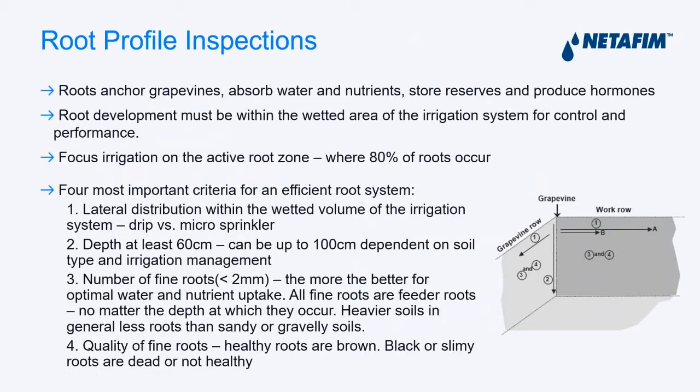I got this slide from Philip Myberg from Nietvoorbij: what are we looking at when we make a profile pit? We must realize that the roots anchor the trees, they absorb water and nutrients, store reserves and produce hormones. Root development must be within the wetted area of the irrigation system for control and performance. Focus irrigation on the active root zone where 80% of the roots occur. If you follow a two-zone strategy with the active roots and the buffer, you can always fill the buffer from time to time, but focus on the active root zone.